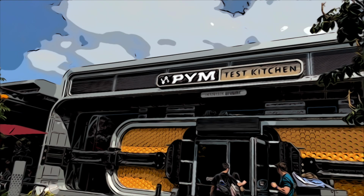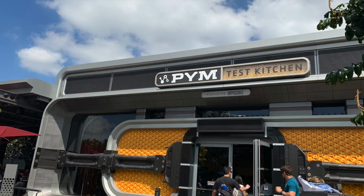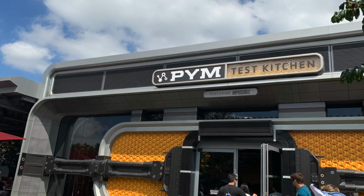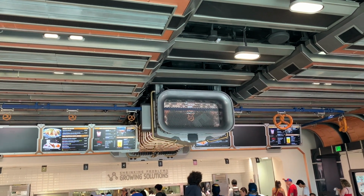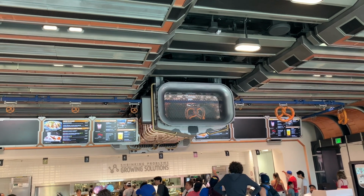The only actual sit-down option in Avengers Campus is Pim's Test Kitchen, which continues the tradition of unique eats in this area. With mobile order available, serving breakfast, lunch, and dinner here, this eatery plays off of the storyline of Ant-Man and the Wasp, in which everything either shrinks or grows.